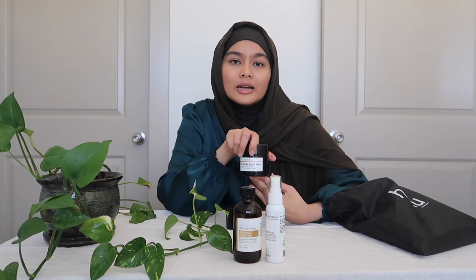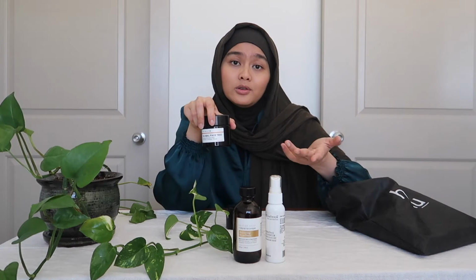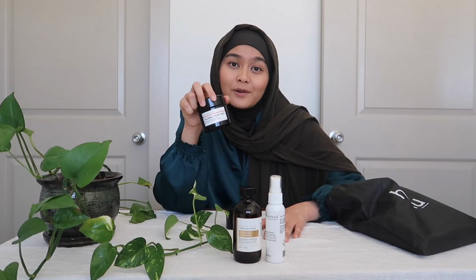So yeah, anyway, if you are looking for a gentle, non-abrasive exfoliator slash a mask that you can use once weekly, and you want a brightening effect from using it as well, this is one of the powders that can do that for you.